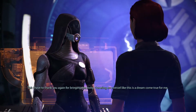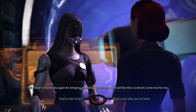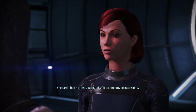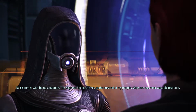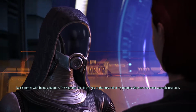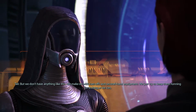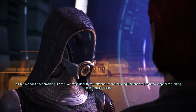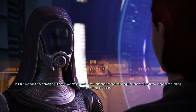I mean, you're standing. I have to thank you again for bringing me along. Traveling on a vessel like this is a dream come true for me. I had no idea you found ship technology so interesting. It comes with being a Quarian. The migrant fleet is the key to the survival of my people. Ships are our most valuable resource. But we don't have anything like this. We make do with cast-offs and second-hand equipment. We just try to keep them running for as long as we can.